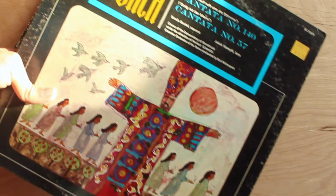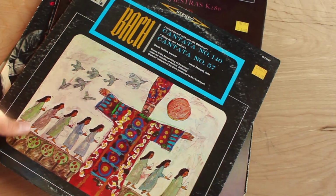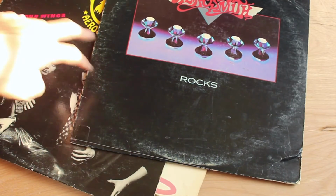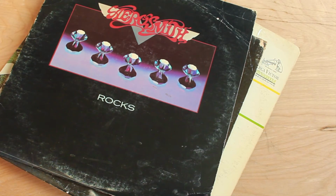We have some more classical music. This is Bach, who wrote all this, so some pretty popular classical music on here. We have another Mozart album right here, pretty nice. And these two albums here are particularly special because these are the ones that my dad has had for years. So this is Aerosmith.